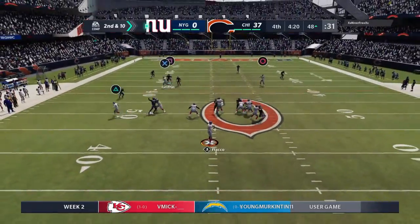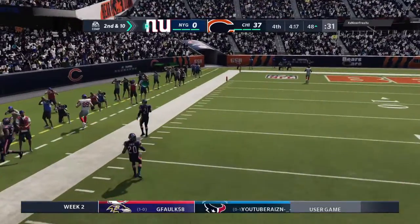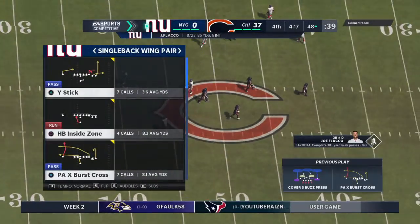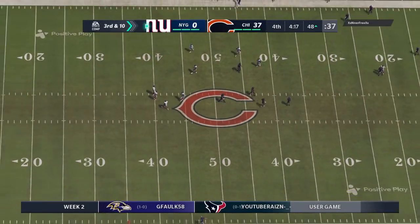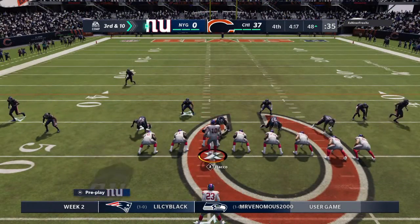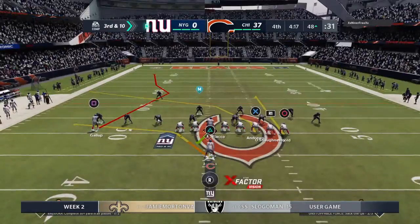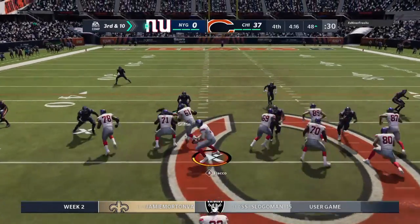Flacco off play action. And on the left sideline, he caught it, but out of bounds, according to the head linesman. Incomplete, so the ball a little late getting there, and it's 3rd down. The Giants on 3rd down, 3 for 7 so far in this game. This is 3rd and 10.